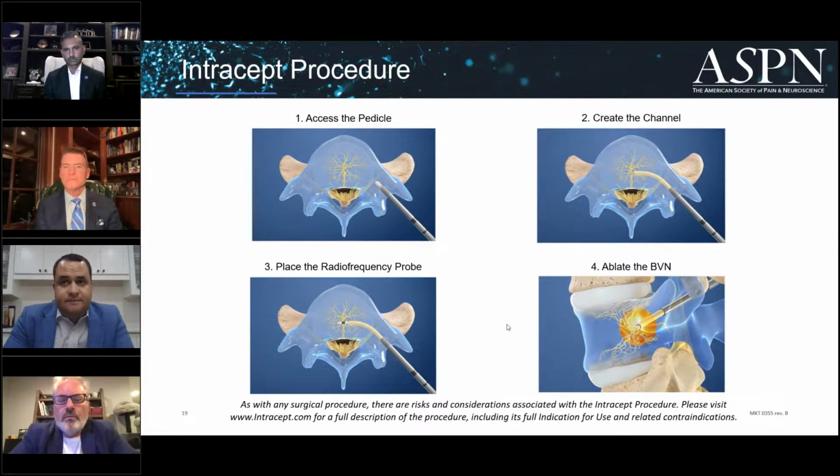And that makes sense to me. If we're not right on target, if you have weird anatomy or scoliosis, you may still want to burn for longer, 15 minutes, and that's at the physician's discretion. But you can burn for a shorter time, which is 7 minutes, which has really helped out the OR time.